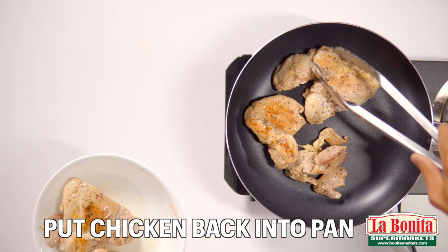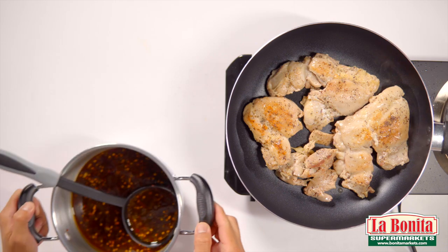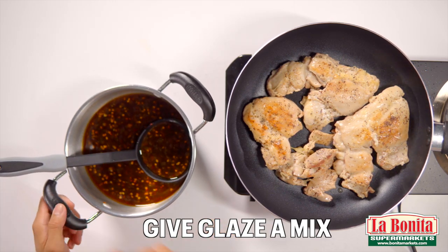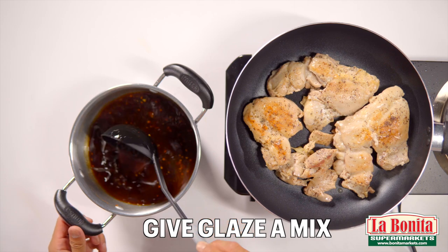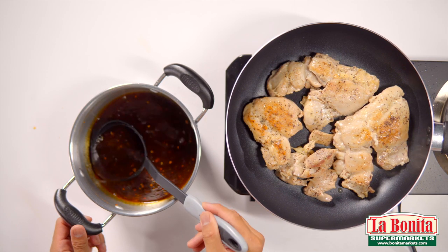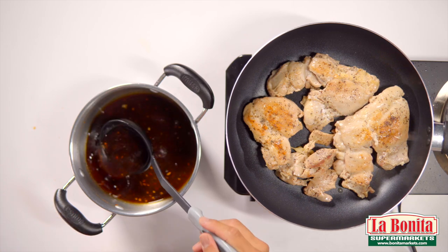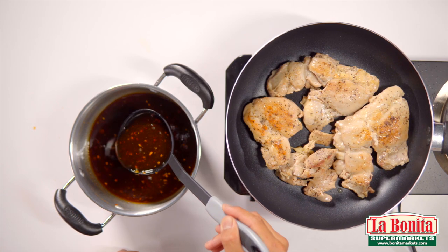All right, so chicken is back in the pan. And what are we about to do now? We're about to glaze it with the kalbi glaze. So our lovely kalbi glaze. Before you put the glaze in the pan, you want to give it a little mix. Okay. Because the oil and liquid, other type of water don't mix good. So basically, you can just like this.